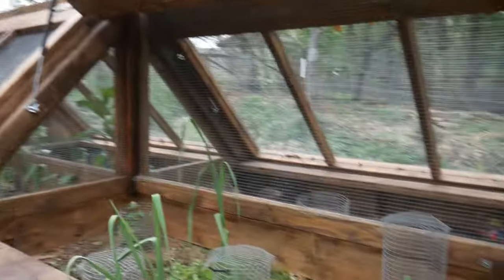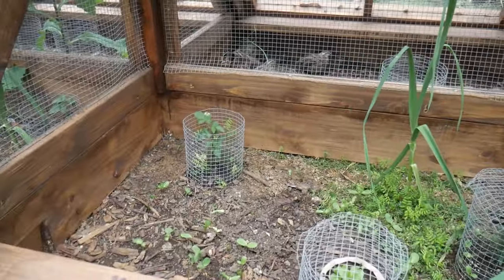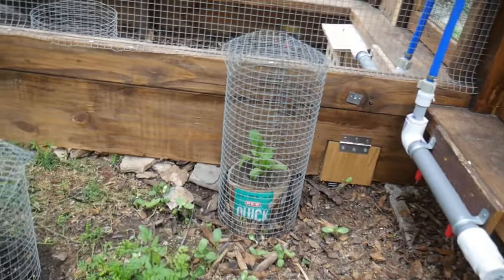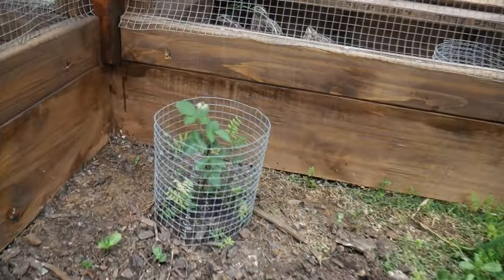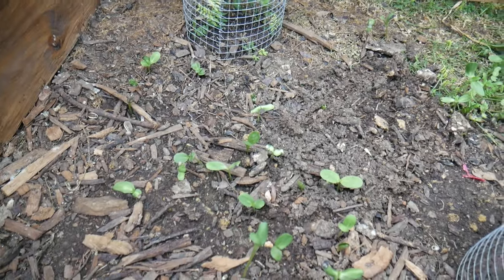Okay, here's what we'll be moving to tomorrow morning. So this section has not been occupied in about a week now. You see I got some Swiss chard going there. Here's some rosemary, more Swiss chard, a little blackberry bush. Also got some sunflower seedlings coming up.